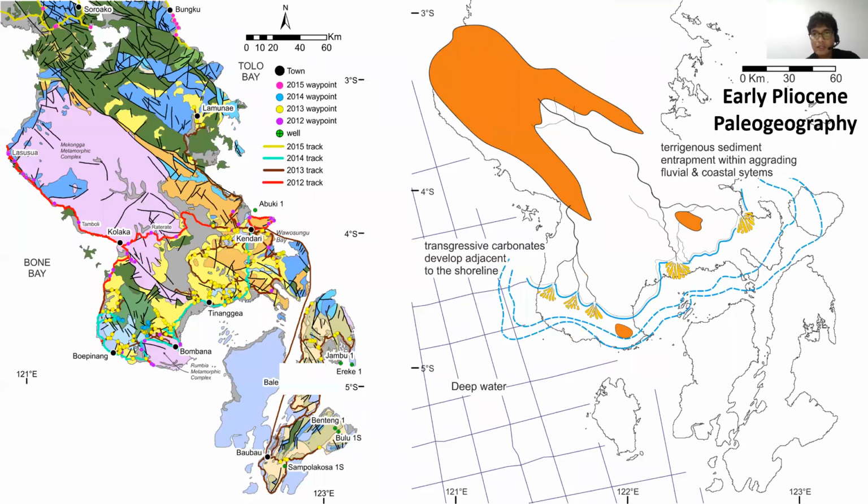So these are the big changes from late Miocene to latest Miocene. There's a significant uplift, and after that there is subsidence, represented by the transgressive carbonates. So this is an example. I don't think I have time to explain all the paleogeography, so this is the example that I did.